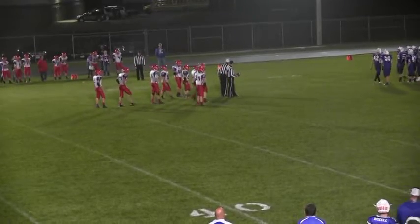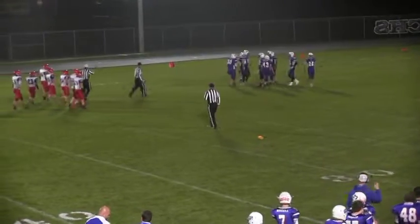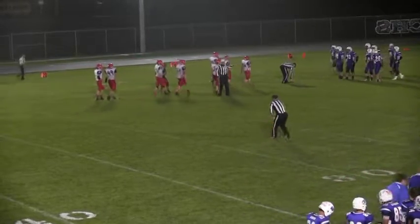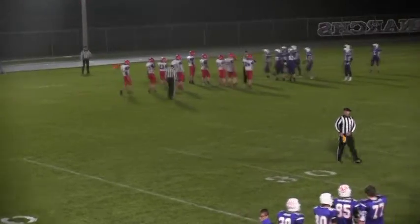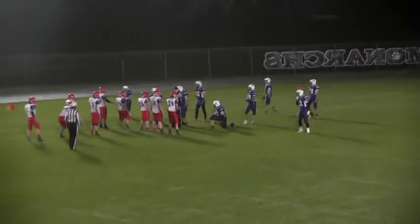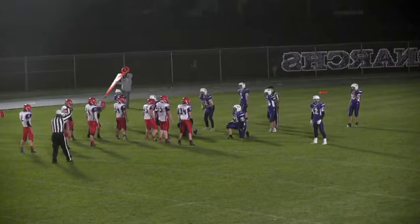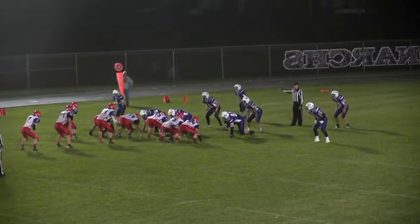It looks like the penalty will be against the Monarchs. Personal foul penalty. Horse collar tackle. Takes the Patriots down to just outside the 10-yard line, about the 13-yard line, I guess.